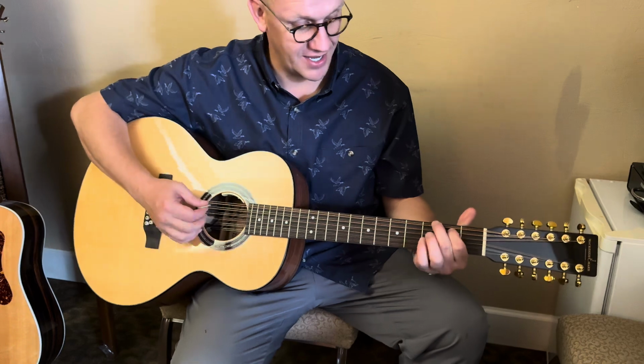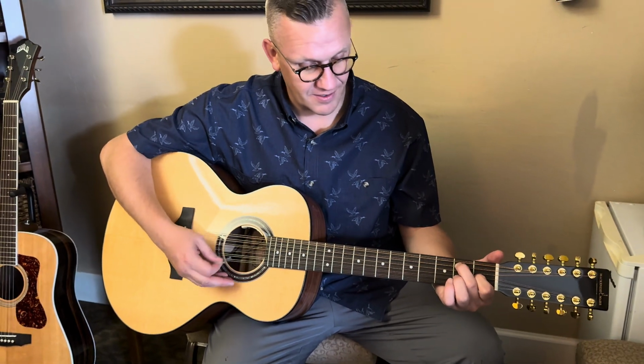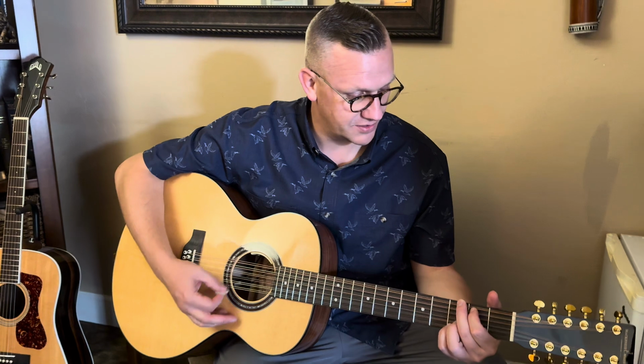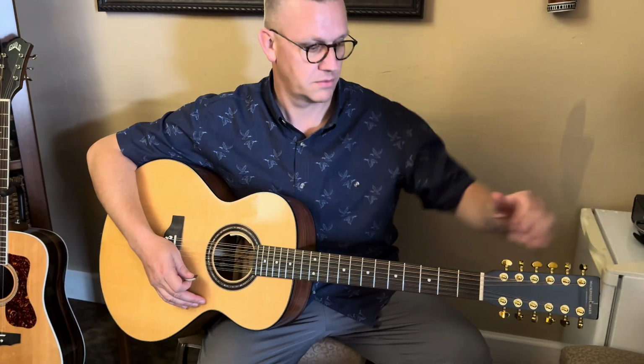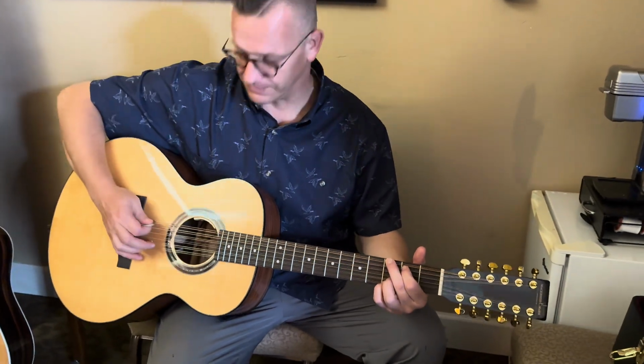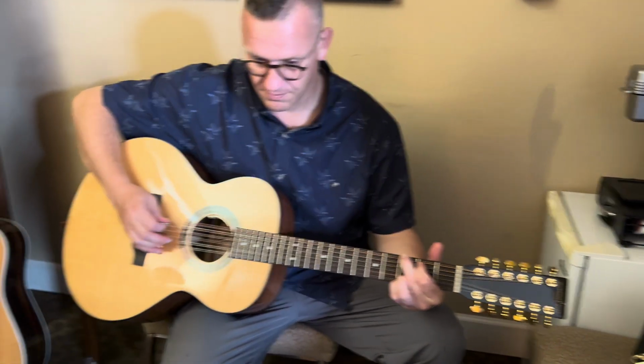I just don't understand how they can do it for the price. You're playing an instrument, whatever you pay for it. It's worth three times that. These are $1,050 with the pickup. You would expect this from a $4,000 guitar. Yeah, exactly. If you just put whatever name brand you think right there. Exactly. Because the piece of Sitka on the top, everything is solid wood.